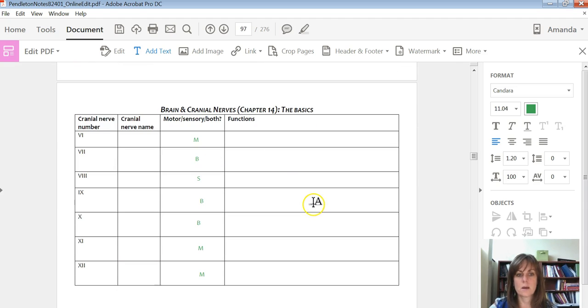Okay. We go down and we have number 6, and number 6 is going to be the abducens nerve. It is only a motor function, so it controls one eye muscle. We'll learn later that it controls the lateral rectus, which is the name of the muscle.